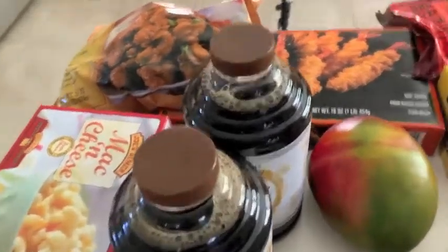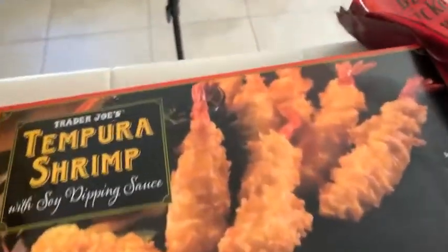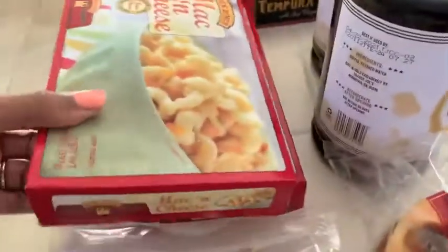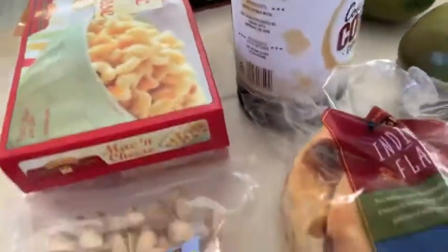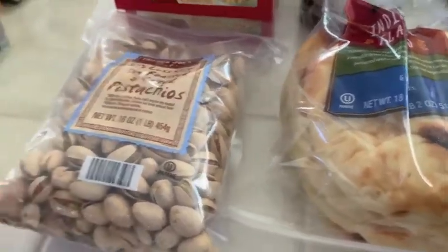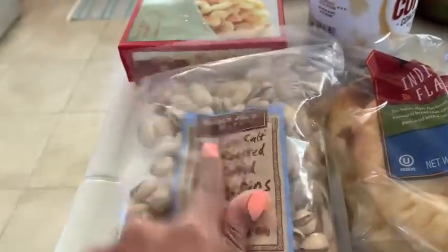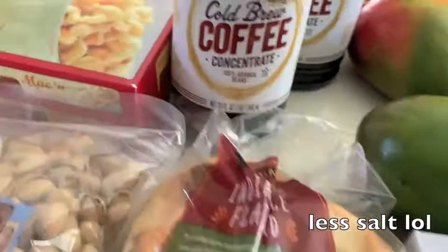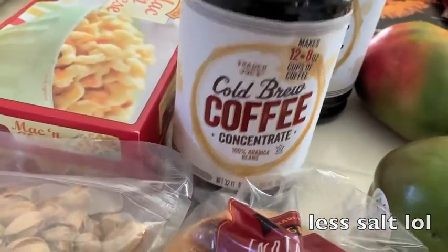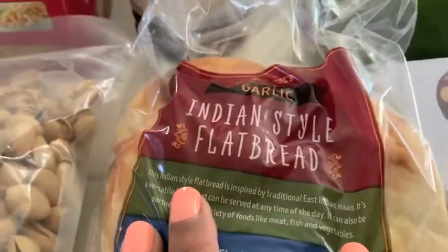But I picked up some orange chicken. And then back there, there's also some of this tempura shrimp, which I love. It's so yummy. Two of these mac and cheeses. I feel like I went in there with a list and then I like blacked out and grabbed like all of this random stuff. Most of it is not really helpful. And then these pistachios, the ones that are 50% less sugar. Two of these little coffee cold brew concentrates for my husband. He loves those. Some of this Indian flatbread.